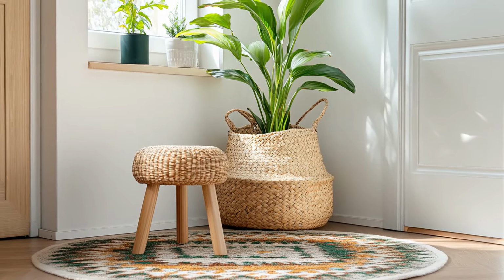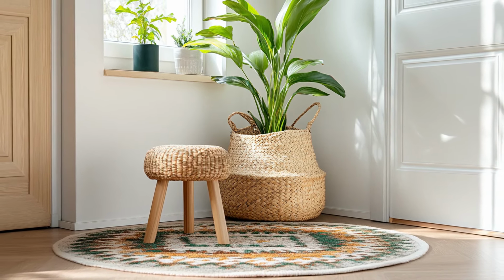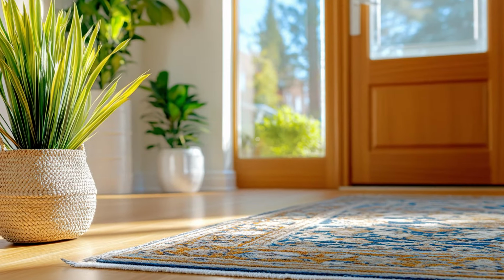Layering rugs is another budget-friendly trick that adds depth to your space. Try placing a smaller accent rug over a neutral base to bring in more color or pattern.